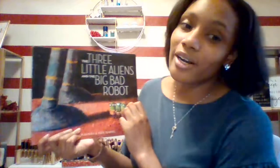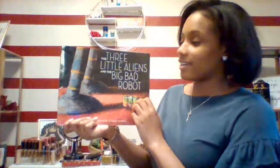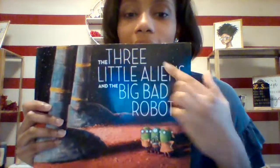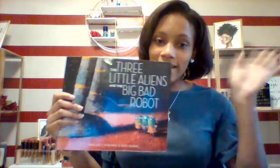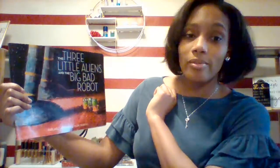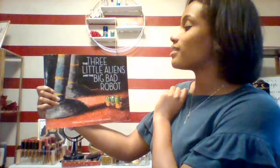All right, before we get started, we always talk about the parts of the book. So this is the front cover, back cover, spine, and this whole part is the title. The title is big and it says, "Look at me." And remember, the title wants us to know that this book is all about the three little aliens and the big bad robot. Now, this book was written by Margaret McNamara and Mark Fearing. So there's two authors, two people that wrote this book.